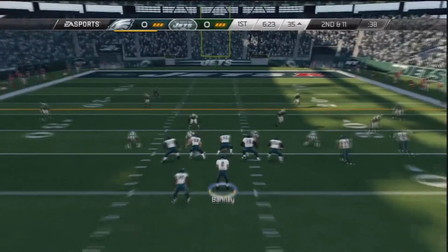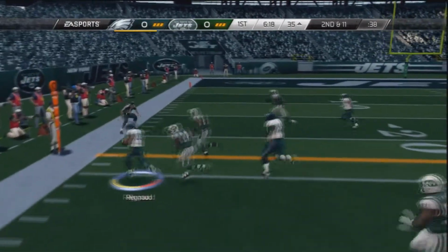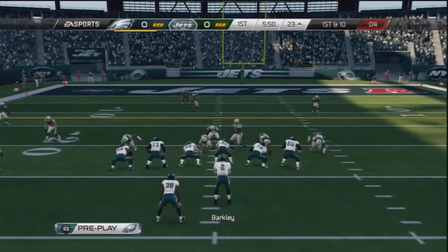And now Matt Barkley in shotgun. Handoff, Darius Raynaud. Raynaud to the outside. Raynaud trying to get the first down, and he does get it just barely. 5 rushes, 25 yards for Darius Raynaud so far on the day.